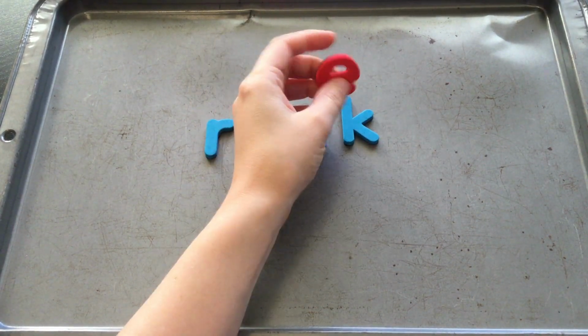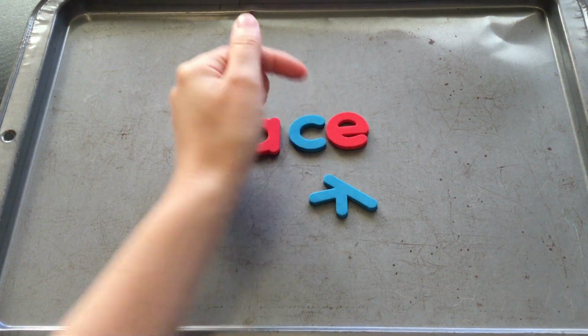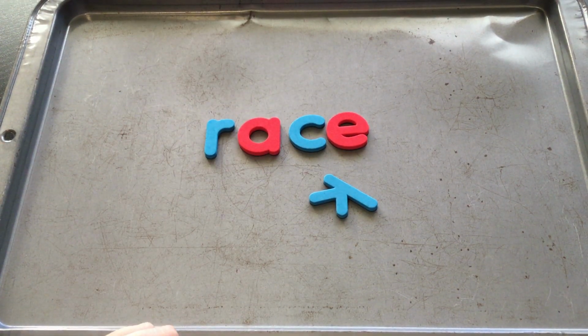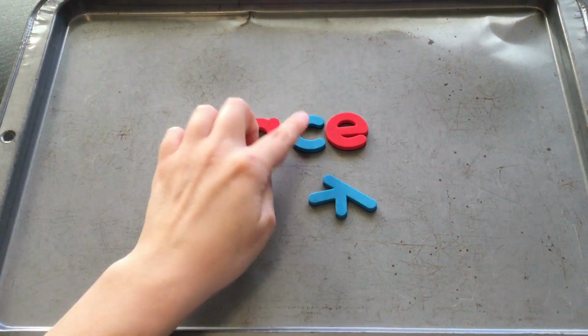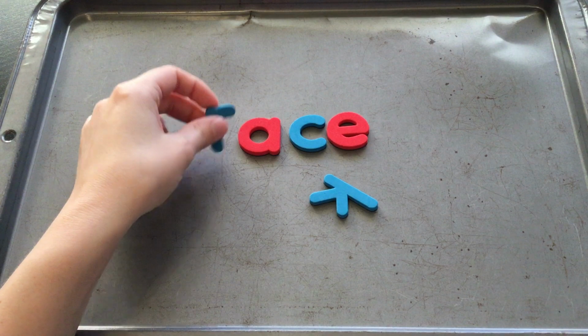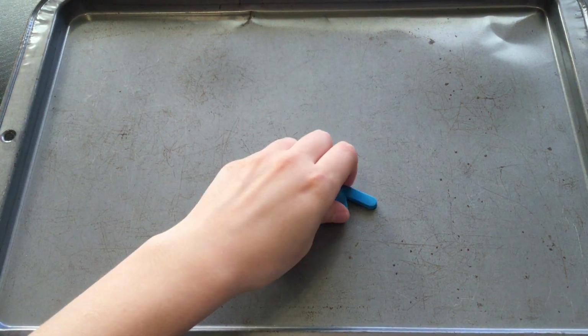So if you see a magic E next to the letter C, that letter C is making its S sound almost always. So when you're reading and you see that, change that C sound to see if a word makes more sense. If it doesn't make sense, try saying its K sound. All right, let's try another one.